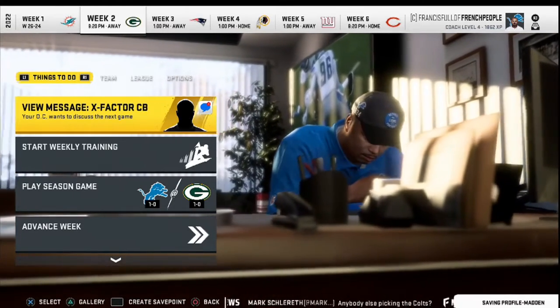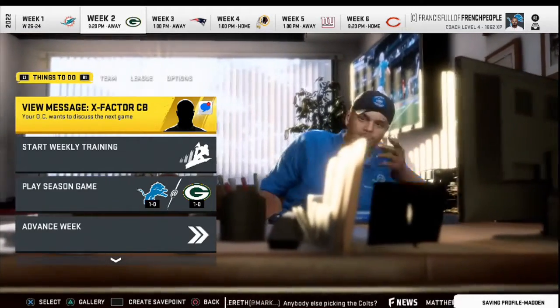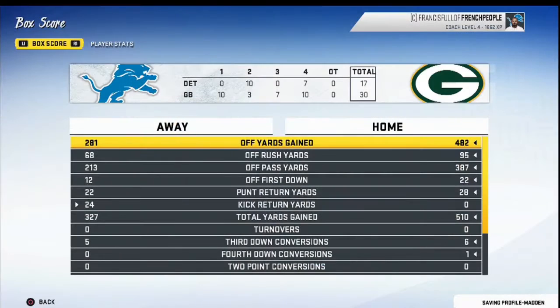Last time we saw us both get a close win, and so we'll see if we can continue with our momentum and potentially have more successful seasons than the last. So the Lions' first game ends in a loss of 30-17 to the Green Bay Packers. Not the best showing for our Lions here.